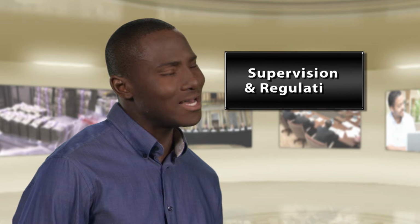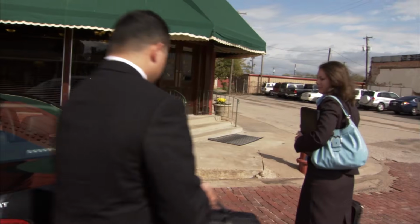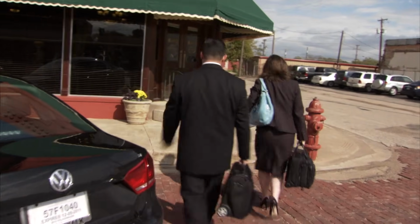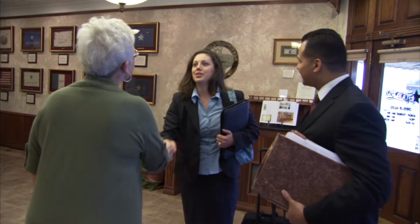What's another really important thing the Fed does? Personally, I think supervising and regulating all those thousands of financial institutions is pretty important. You're right, but why? I'd say because banks handle so much money and are so important to the whole economy, you can see why they need to be supervised and regulated.